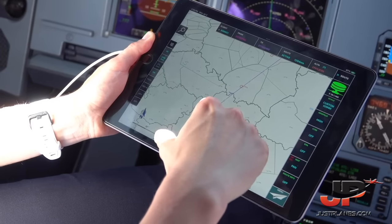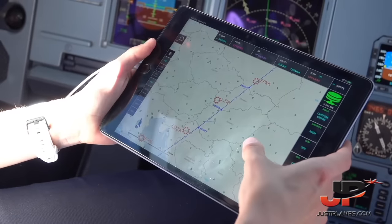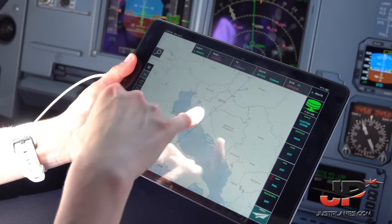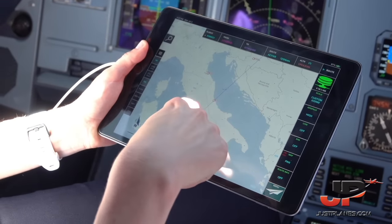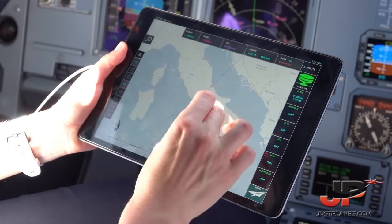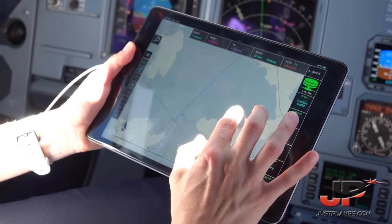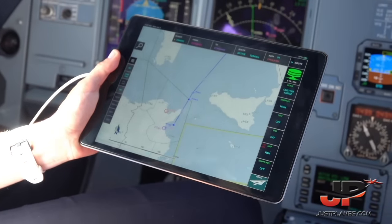We just crossed the boundary of Slovakia, and then ahead of us will be Hungary, Croatia, maybe a corner of Bosnia and Herzegovina, and over the Adriatic Sea, proceeding to cross Italy, in between Rome and Naples. And then leaving Sicily on the left side, we proceed to Tunisia.